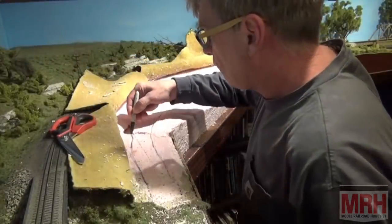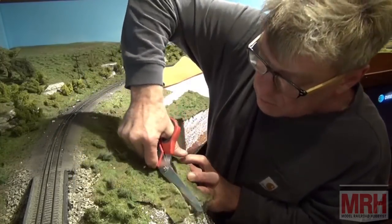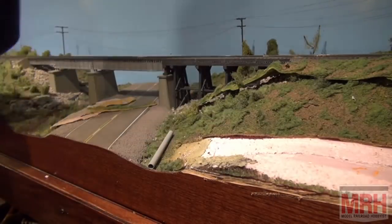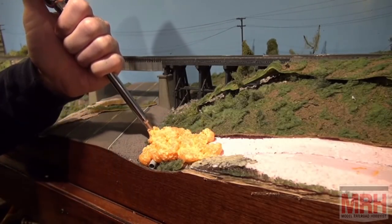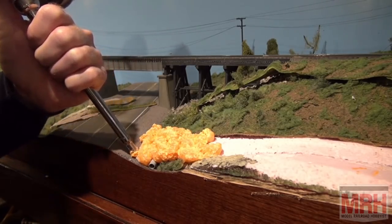I marked where the road would go with a black magic marker, then trimmed and cut the fake fur on the layout, clearing an area in the vegetation for the road. I placed a drainage pipe in the scene, a brass tube painted gray, and then proceeded to build up the topography with the Foam Pro, covering up the ditch where our new road will connect to the existing road in the scene.